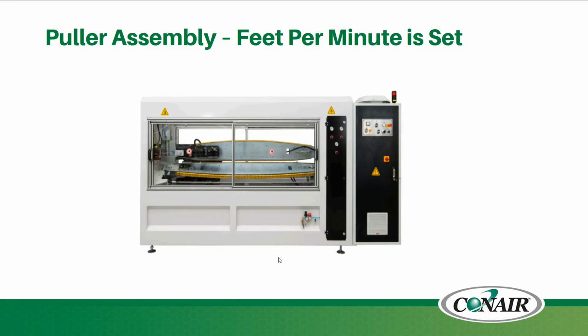And then finally, after the vacuum tank and the cooling tanks, you've got a puller device such as this. Conair's puller assembly is shown here, and that controls the speed of the line. How quickly do we want to produce the product in feet per minute? And the operator sets this too. So you can see there's a lot of things the operator has to deal with in order to end up with a quality product. The extruder speed, the vacuum speed, and the puller speed all affect the quality of the product. So the more you can automate a production line like this, the better.